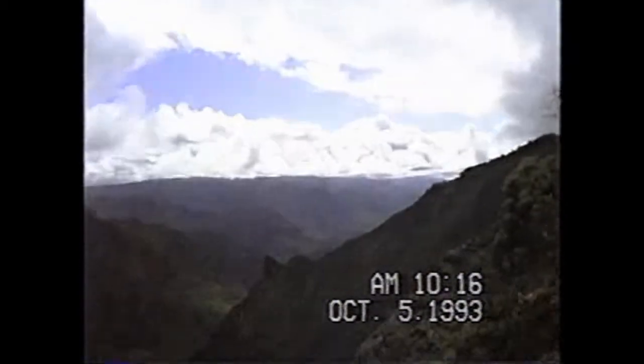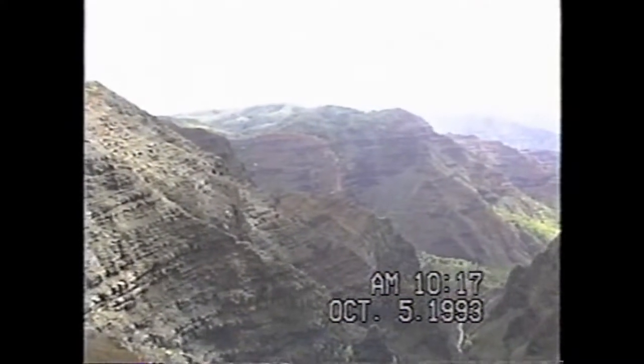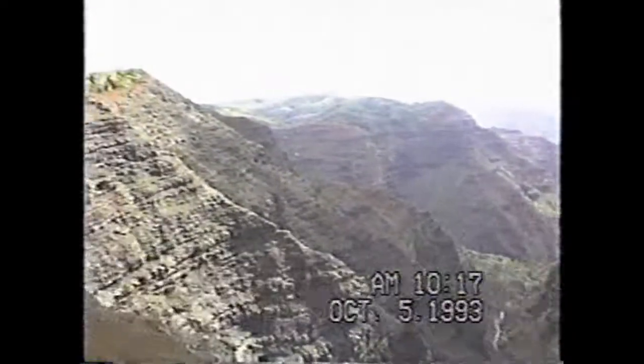Boy, the afternoon clouds are moving in, you guys. Look at that waterfall over there. Can you see it? Where? Yeah, I see it, about 11 o'clock. No, it's only 10 o'clock, but I see it. The water coming down the mountain where the birds are flying? Yeah.